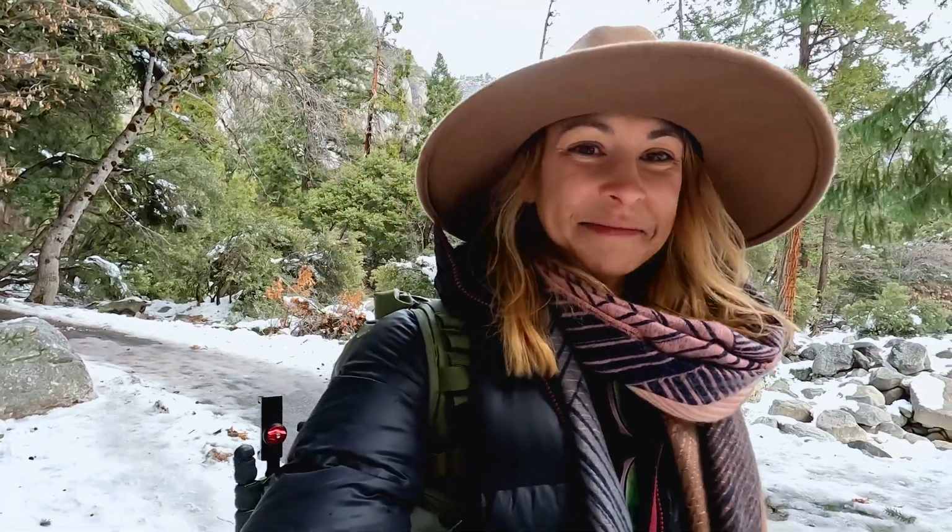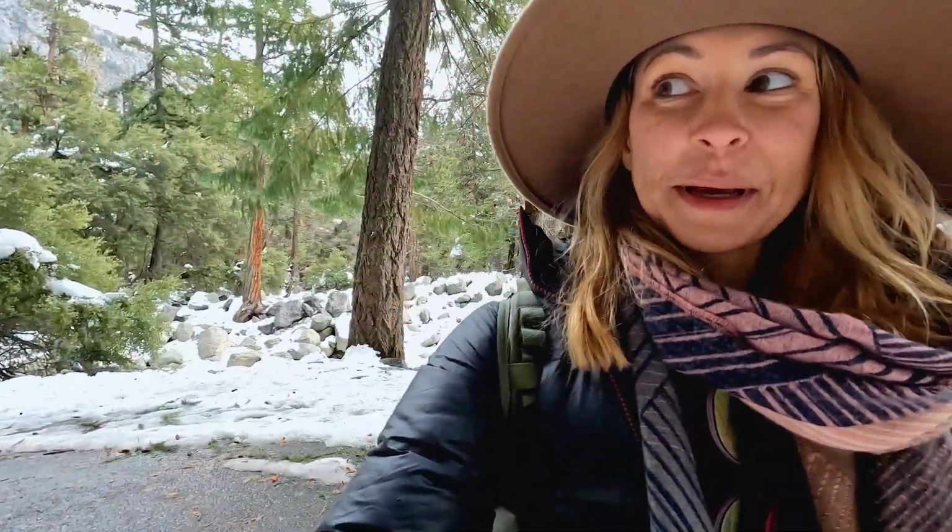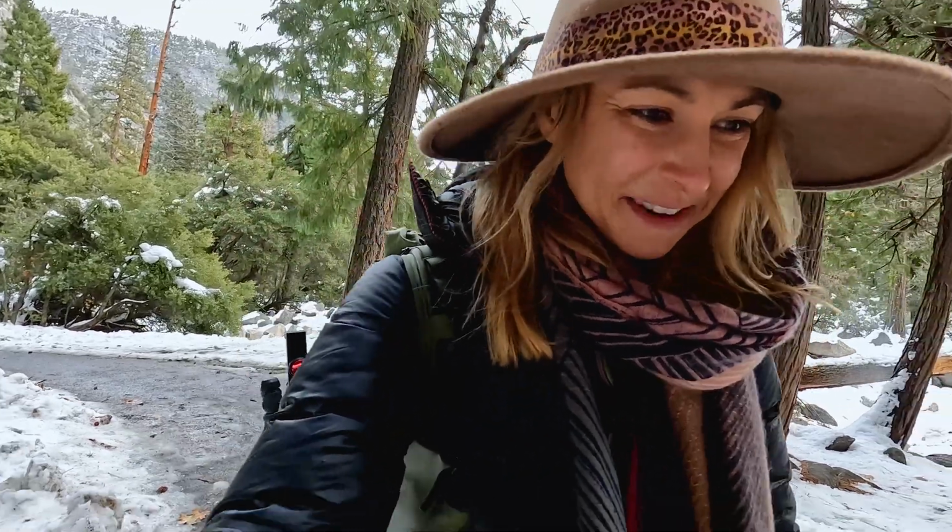Lower Yosemite Falls, certainly a lot busier than the upper falls, and something that's just kind of funny for me is that I saw all these people slipping and sliding trying to get up this little paved area where there's a lot of ice, and so I threw on my micro spikes, and so many people have asked me what I'm wearing on my feet.